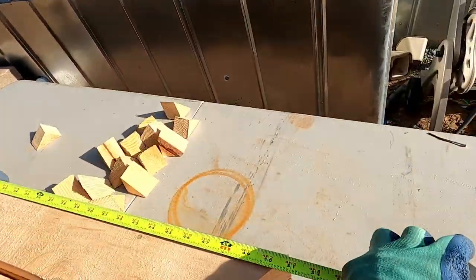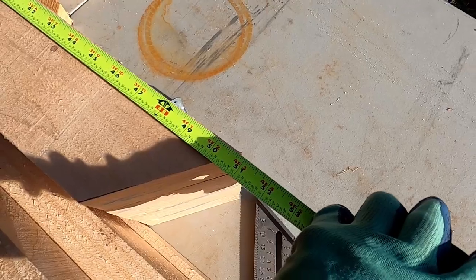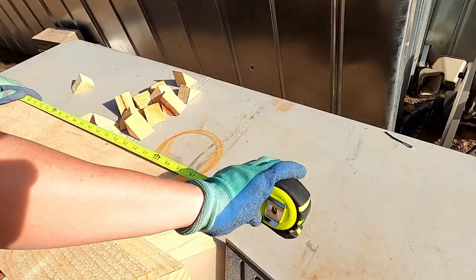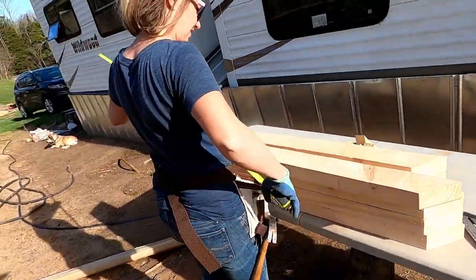42 and 3/4. 42 and 3/4. What are you talking about? No, 4 feet, 2 inches, and 3/4. 4'2" and 3/4. Yeah. Okay. Good job, honey. Look at it. Look at it. Sorry. She wants credit, guys. All right. Good deal. Good job, Miggy. Proud of you, honey.